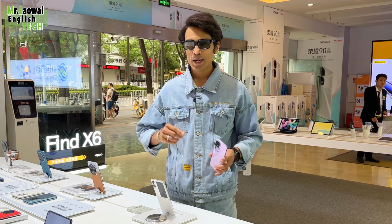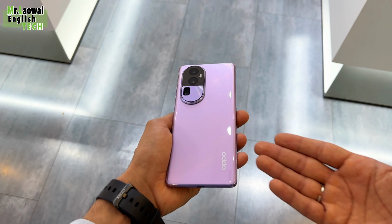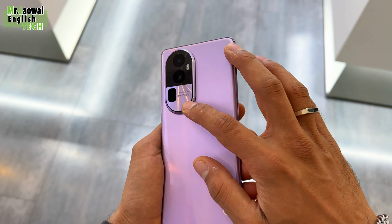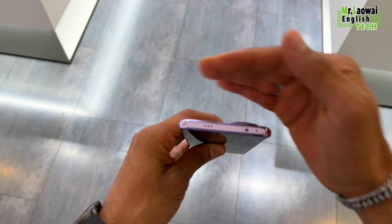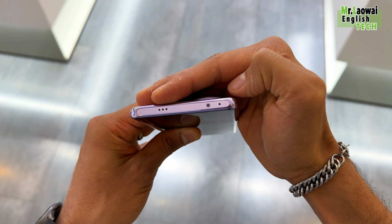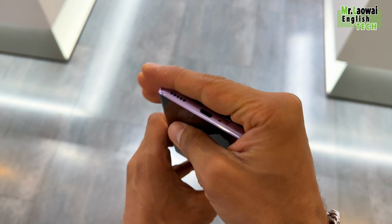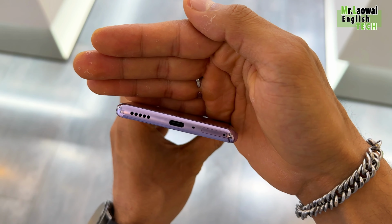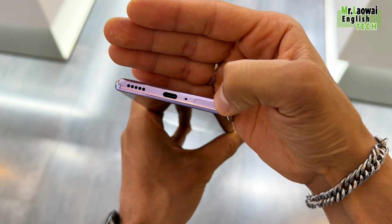The OPPO Reno 10 Pro Plus front is made of glass, while the rear and frame are made of plastic. The power button and volume rockers are on the right side of the frame. On the top we have noise cancellation, an IR blaster and a speaker. This smartphone has a dual SIM slot and stereo speakers, one at the bottom, while the USB Type-C port and microphone are at the bottom frame of the phone.